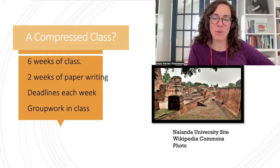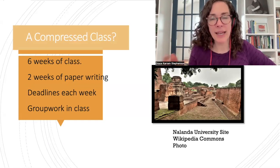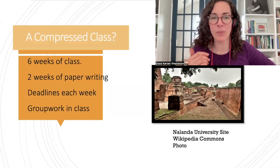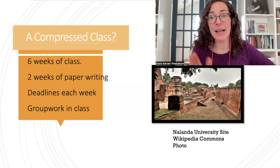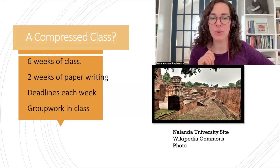So what is a compressed class? How does this differ from a regular class in the full semester? Well, a regular class has 12 weeks. Each week you might have 3 to 4 readings, and at the end of class you might have 2 weeks to write your paper. But a compressed class is half of that. So we have 6 weeks of class, 1 to 2 weeks to write our paper.